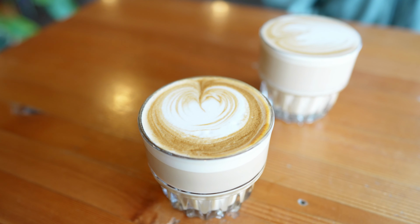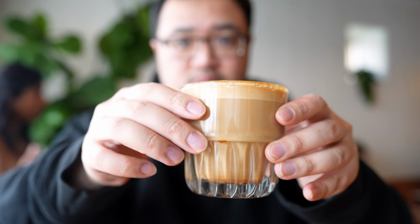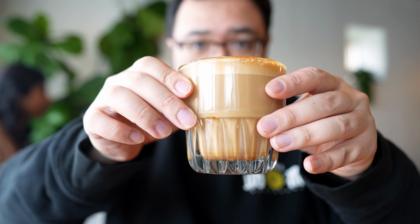I got myself a caramel latte, and I think the coffee itself tasted okay. Honestly, I can't even be sure, because the latte was way too freaking sweet. So maybe if you go there, just order a normal latte. None of this caramel stuff.